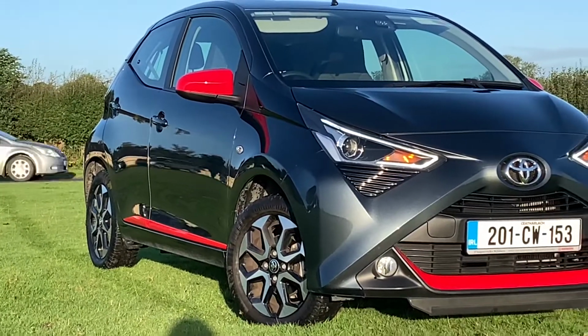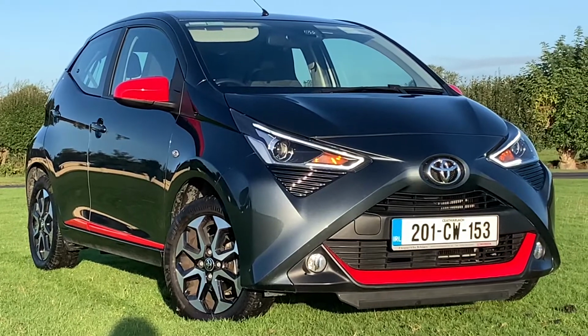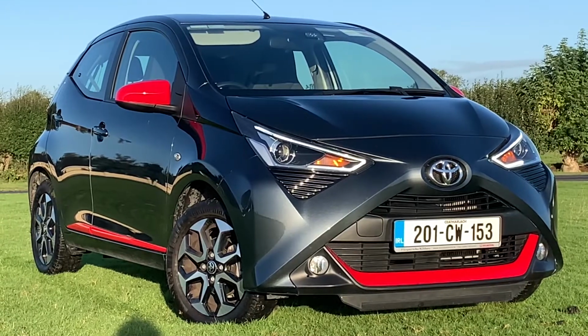That is our 2020 Toyota Aygo X Play, and I think this is kind of like what's called a smartphone connection version. Anyway, if there's more information you want on the car, 086 843 1945. Brian is my name, Fitzpatrick's Garage, Kildare Town.